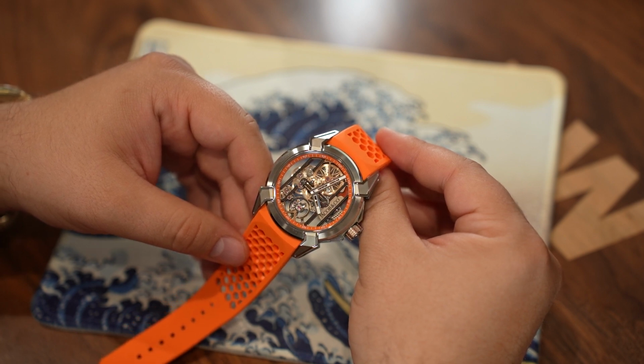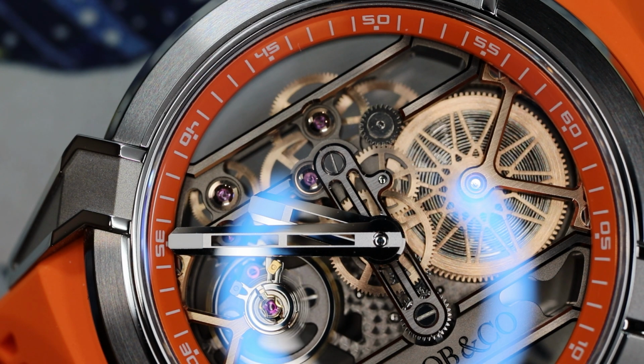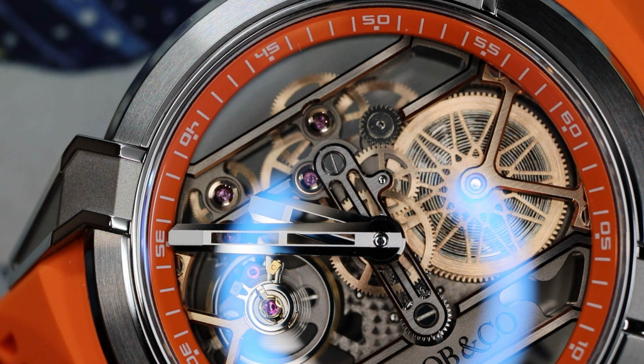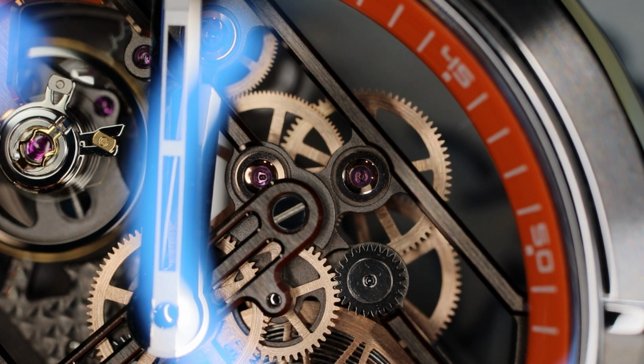Now, this obviously has an open work dial or a skeletonized movement, and the movement is based on a Concepto caliber. The movement does have good finishing. It does have nice attention to detail. There are linear bridges that visually tie in with this X-themed case shape, and I think specifically the edges stand out on this case, and you can see the similar chamfer lines found on these linear bridges. I like the fact that there are various shades of gray and gilt tone used throughout the caliber and how that ties into the orange color.